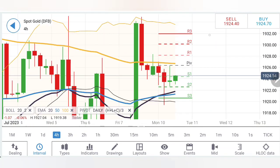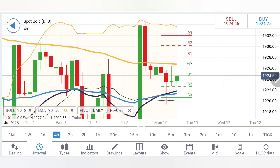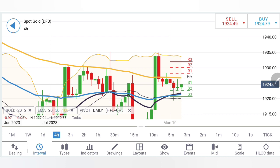On the 4 hour charts also you can observe here, first of all, the previous to previous candle was a good swing candle where you can see a sharp bearish move, then a pullback here. A sharp pullback is also seen, and since then we have seen higher lows, higher highs. So we have to wait till 1928 and 30 levels. Once it breaches, certainly more bullishness can be expected.